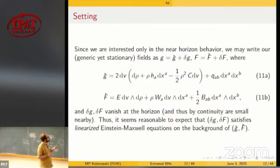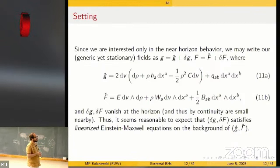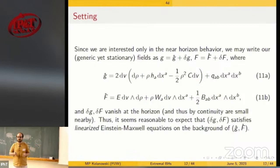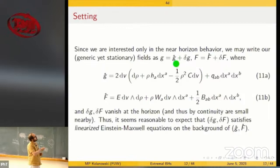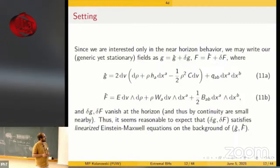So now we move from the Klein-Gordon field to Einstein-Maxwell. Since we're interested in stuff that happens close to the horizon, we may just try to write our metric as the near horizon metric plus some small perturbation that is supposed to vanish at the horizon, and so by some sort of continuity it should be small outside. And the same with the Maxwell field. Thus it would seem reasonable that since this thing is small and this thing is small, they should satisfy linearized Einstein-Maxwell equations on this background.